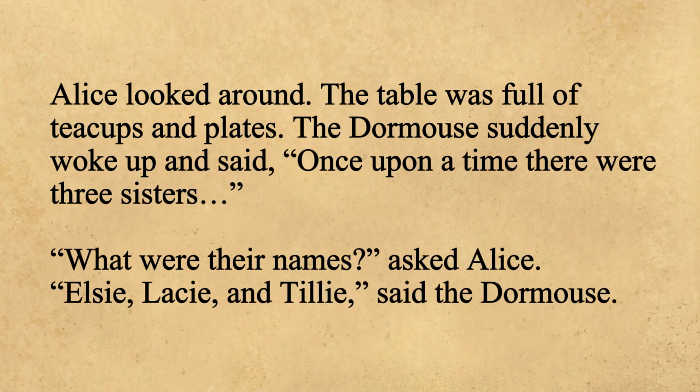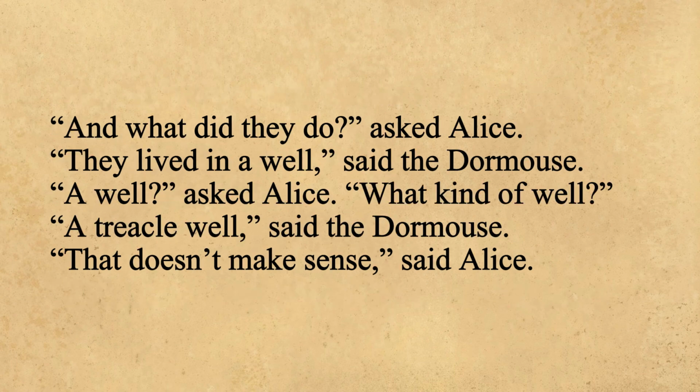Alice looked around. The table was full of teacups and plates. The Dormouse suddenly woke up and said, "Once upon a time there were 3 sisters." "What were their names?" asked Alice. "Elsie, Lacey, and Tilly," said the Dormouse. "And what did they do?"